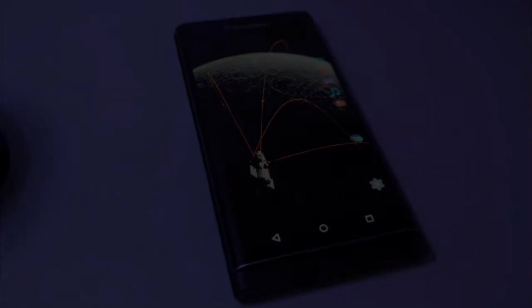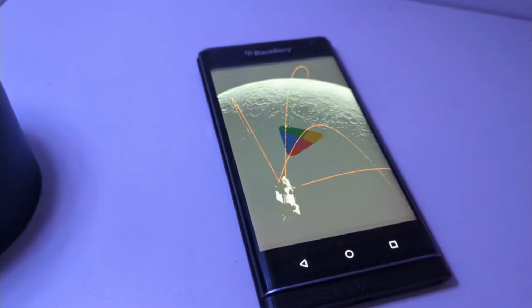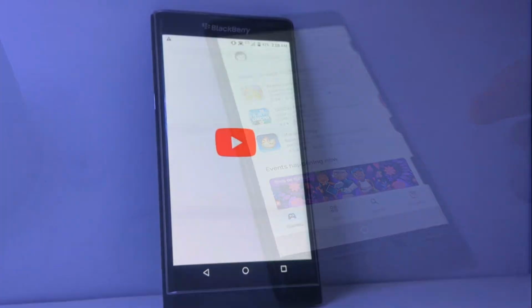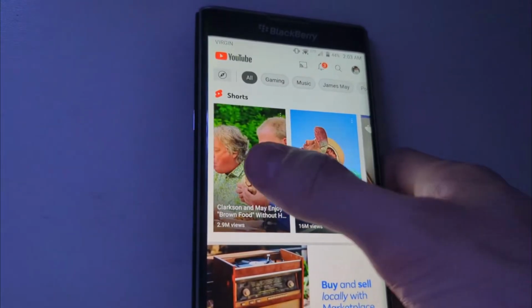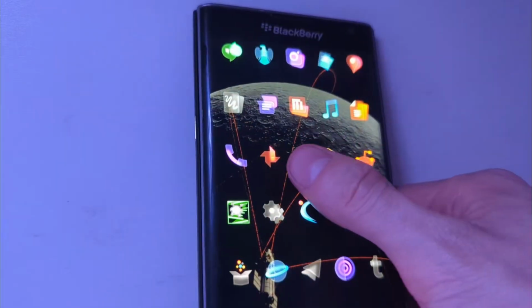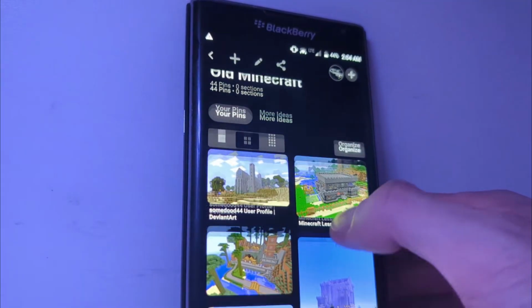Now, if you ever wanted to buy a Blackberry Priv in 2024, there is one massive thing to keep in mind, and that's going to be app support. This phone is currently stuck on running Android 6 Marshmallow, and as time goes on, it's only going to get worse when it comes to app support. As of right now, surprisingly, there's still a lot of stuff that works on this old version of Android, like YouTube, Pinterest, hell, even Twitter, aka X, works perfectly fine.